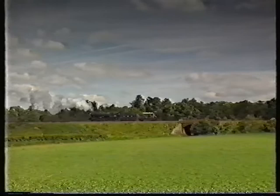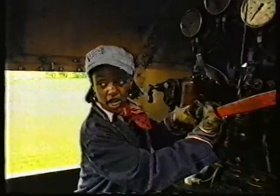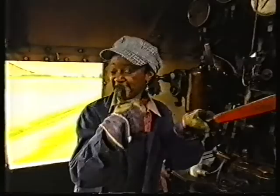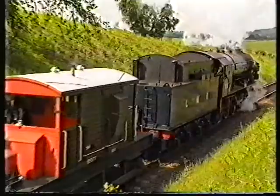Just bring it down a little touch more. Actually, I'm beginning to feel that it's going a bit faster. That's right. Just before we go in the tunnel, one, two. Now.